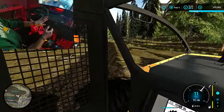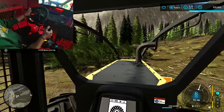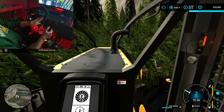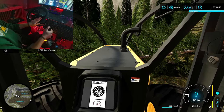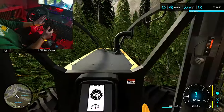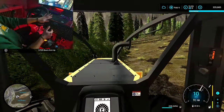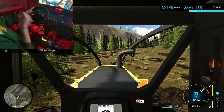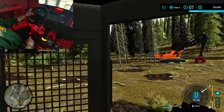Okay, let's drop the blade and push those into a closer, compact pile. Oops, didn't drop the blade soon enough. There we go. There's a balancing point. If you drop the blade too much, it lifts the front wheels off the ground, and then you can't steer while you're pushing.